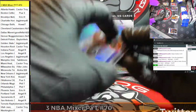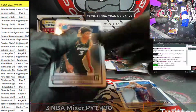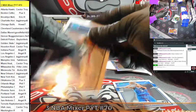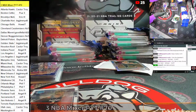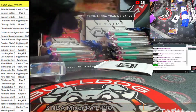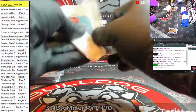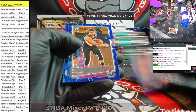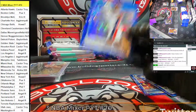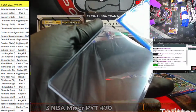Great start for Baylor. Holo McCollum, Josh Green, and McDaniels. So every single one of the base cards are cut off terribly in this box. Good thing that's not what we're after. Mitchell, McCollum, and a Sadiq Bey. Blue Velocity Bey.